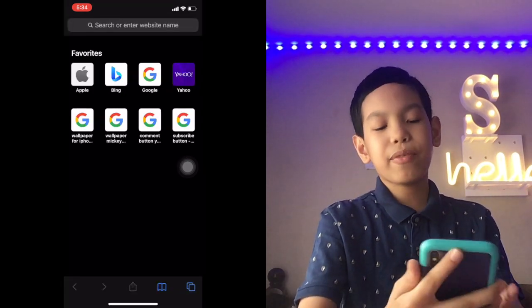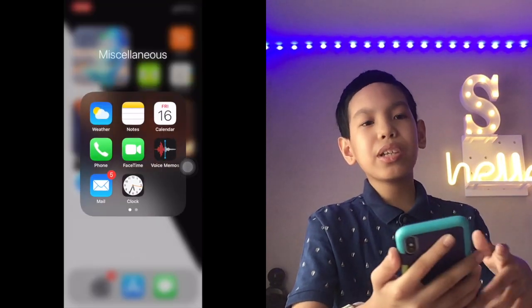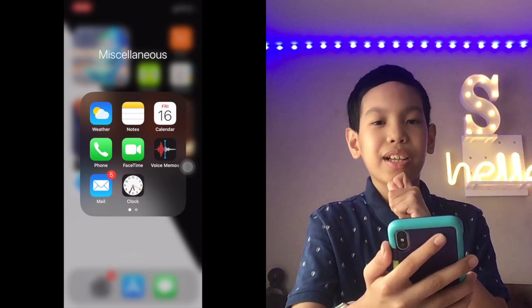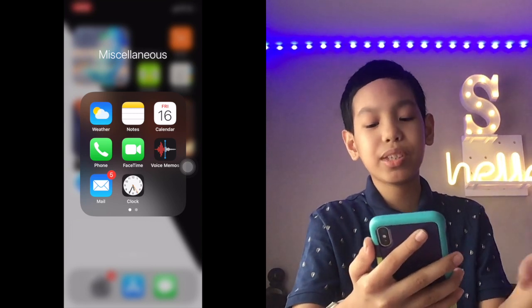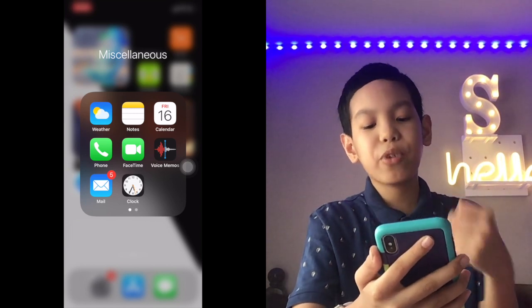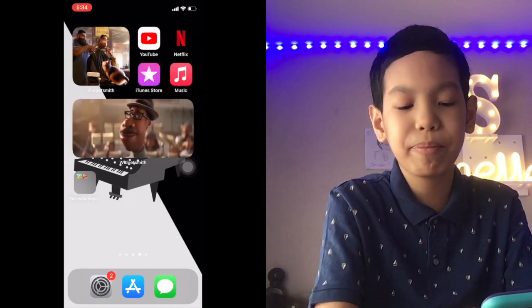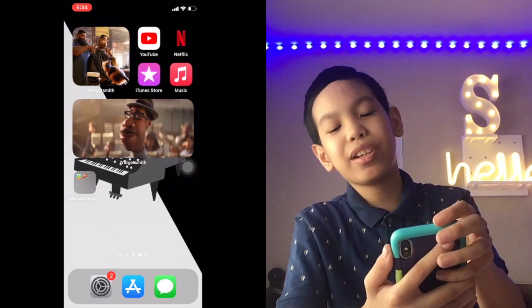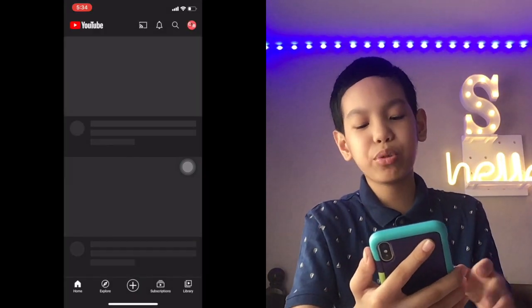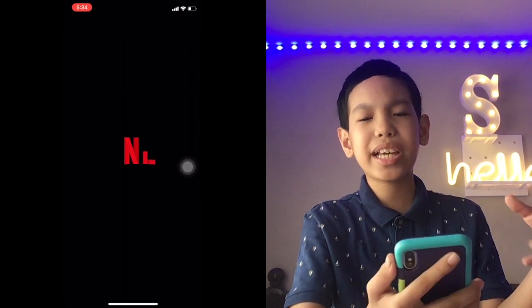Alright, so next is Safari. As you know, it's like Google Chrome searching. I have Help. I won't explain the apps, guys, that are very common on your phone. So weather, I have notes, calendar, phone, FaceTime, voice memos, mail, clock. I still keep these apps even though I don't use some. Right. So I have two more pictures of Joe Gardner. Here I have YouTube. Alright. I have Netflix. This is like entertainment. This page of my phone is entertainment.